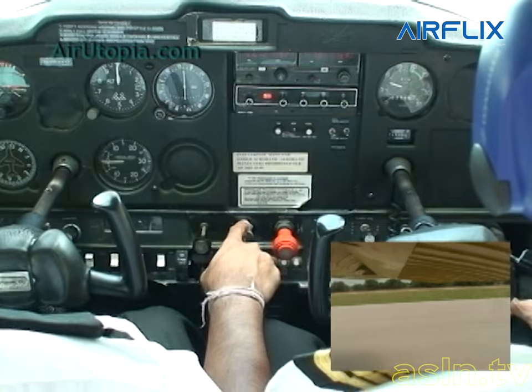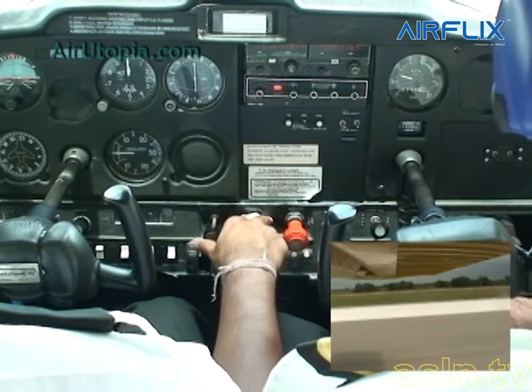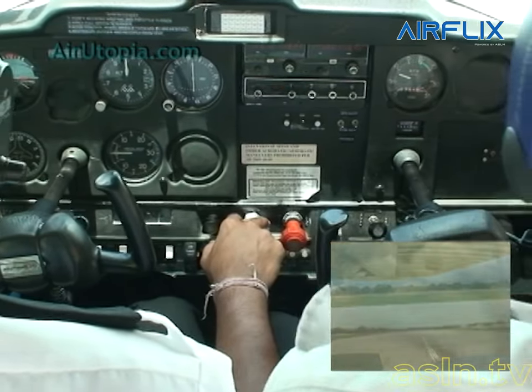I try to land as soon as possible because I'm also simulating that the runway is really short. The moment I touch down, I put the flaps up. This way, I dump the entire weight of the airplane onto the wheels.